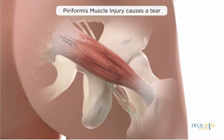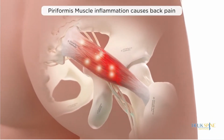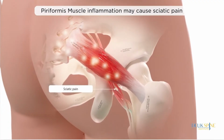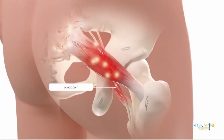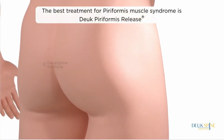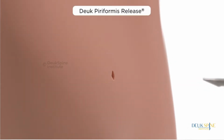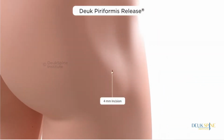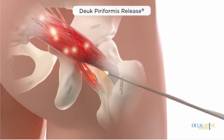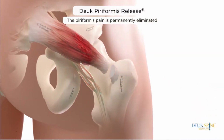A piriformis muscle injury causes a tear, in which piriformis muscle inflammation causes back pain. And also, piriformis muscle inflammation may cause sciatic pain. The best treatment for piriformis muscle syndrome is the Duke piriformis release. From there, the piriformis pain is permanently eliminated.